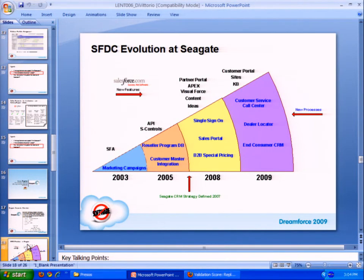All the stuff that Tom was talking about in terms of application rationalization, looking at your application portfolio and determining what's high value add. To be honest, we didn't do that. We started in 2003. With Salesforce, there was no concept of it being a platform. We took advantage of the SFA functionality that came out of the box.